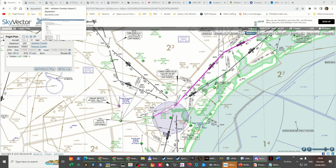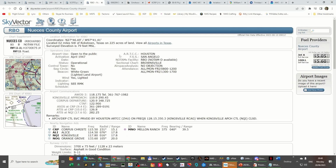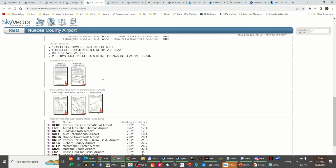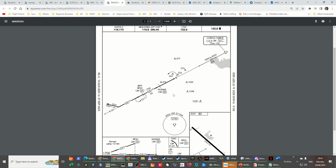I will check the airport. So I'll go here. Sorry, that's the departure. I'll go here, and I will check what are my options. I can see that it has 2 RNAV procedures, GPS procedures, and 1 VOR DME. I elected to brief the VOR DME today because maybe people are not so much familiar with that one, so it bears to actually go through it.